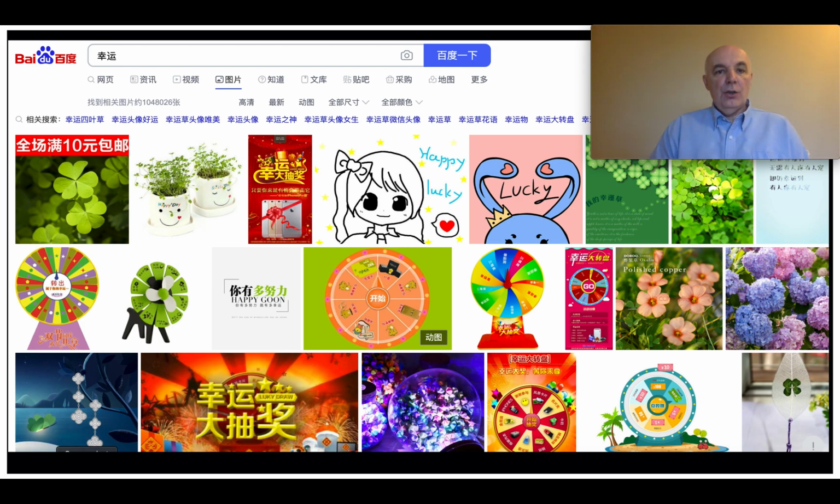But you can see how much more red there is, even in these images, in the Chinese case. Because in China, red is very, very much a color associated with good luck for all sorts of cultural reasons with which you're probably familiar. So we get these images.